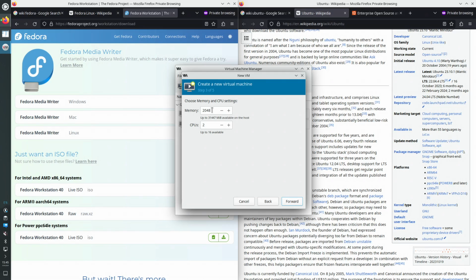Let's see. I have 32 gigabytes of RAM. Let's go with 8 gigabytes for each virtual machine and 8 vCPUs. Let's make this 120 gigabytes. Fedora 40. Customize, finish.